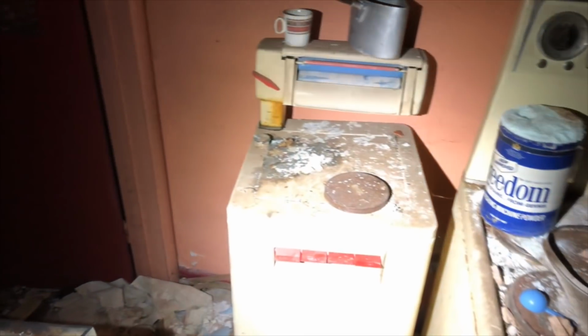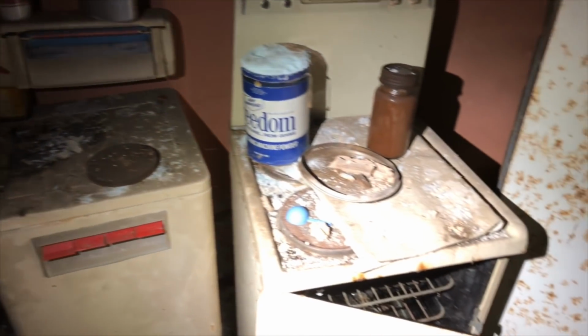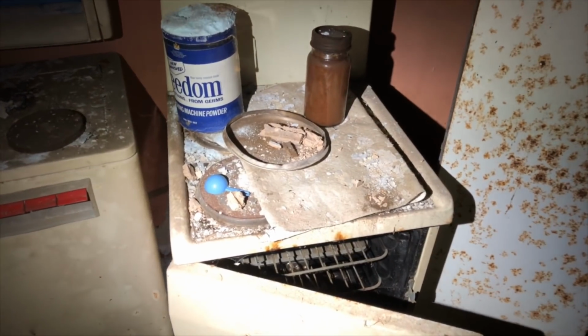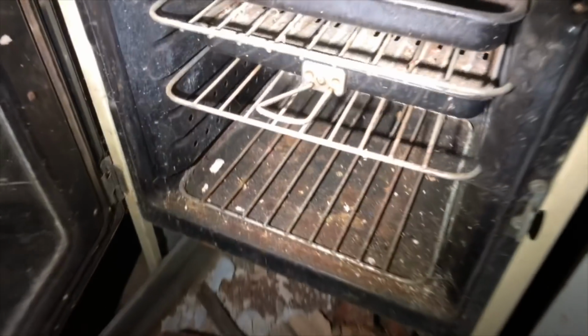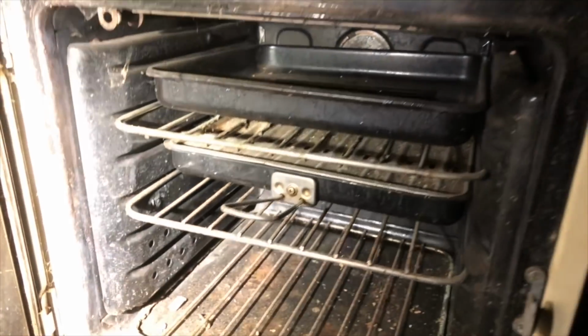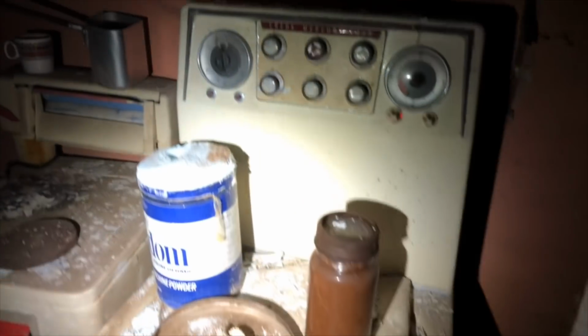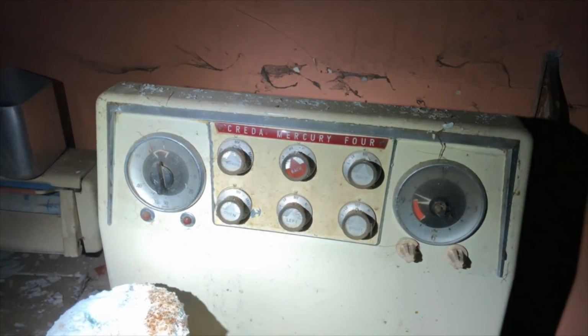Oh wow, these are pretty cool, though. I'm not sure what that one is there. That's obviously an old cooker with the hobs and the oven below. Again, still got a tray in there too. Two trays in that one. It looks really old. It looks like it could be from the 50s or the 60s, maybe.